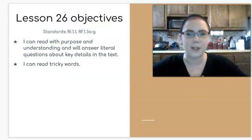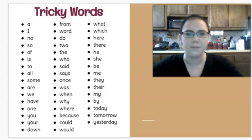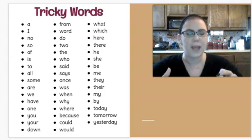And our objectives for today are to read a story with purpose and understanding, and then answer some questions about details from that text. And we're going to practice our tricky words as well. So let's start with practicing all of the tricky words that we've learned this year. I'm going to say the word and I want you to repeat after me.